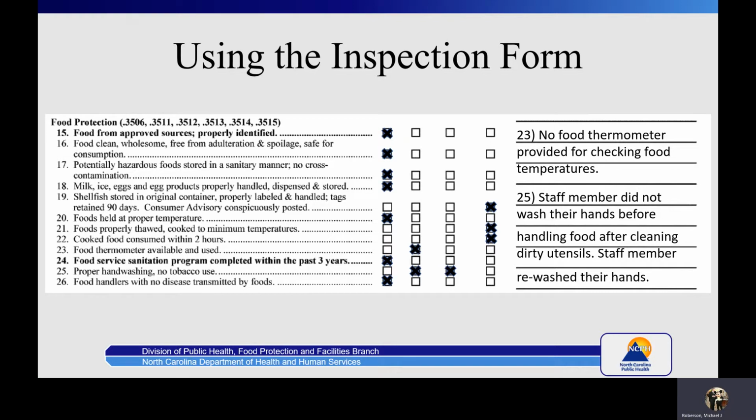For number 25, we noted that a staff member did not wash their hands before handling food after cleaning dirty utensils. Staff member re-washed their hands. So you can see we were out of compliance, but we did a corrective action during the inspection. So therefore, we noted that on inspection. So be very clear with your comments so that anyone who reads the report, such as the operator, anyone from the general public, or an inspector who may follow you on the next inspection, everybody will be clear on what was found and what was observed during the inspection.